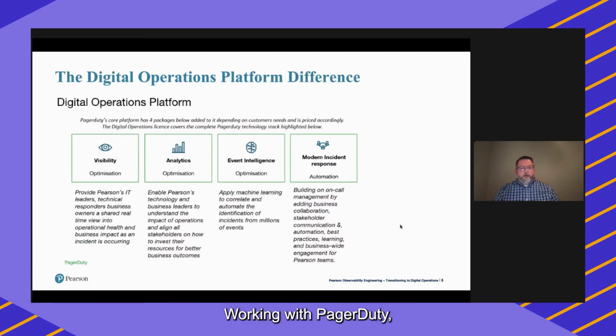Working with PagerDuty, we really identified all of the things that we would hope to get out of this transition. We want to improve visibility, get analytics data. We can't make improvements without a solid data platform to go off of. Increase the event intelligence. Let's have our events drive outcomes. If we can identify events that we always restart a service on, let's have that be automated. So we can build that into that digital operations platform, as opposed to having an engineer SSH into a box and then restart that service.